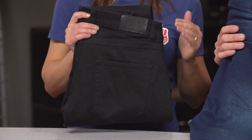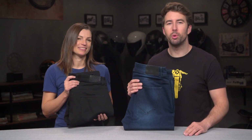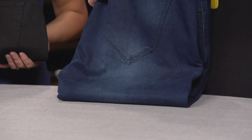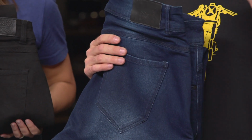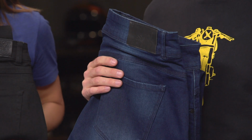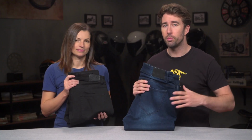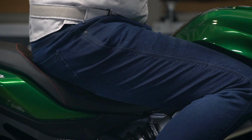And despite all the protection, they generally look no different than your everyday pair of jeans. This year, we chose Bullet's Tactical line of riding jeans, and if you search Bullet Tactical jeans on the website, you'll see many options with many different names. It's important to know that the Tactical lineup offers the same great features and construction across the board, but with different fits and colorways for both men and women.